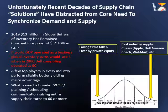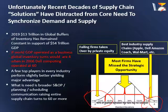So something's not right. And the way we explain it is that a few key players by industry have taken this capability and used it for huge competitive advantage, almost like arbitraging bullies of the supply chain. And then there's always some firms that get taken over by private equity that aren't calling it supply chain. They just crush the working capital out of the business and drive cash flow. But the sad part is the 90% of the business in the middle, I think, have largely missed this opportunity to use a sales and operations planning thinking to synchronize demand and supply, to shape their business around the engineered supply chain. They've largely missed out on the opportunities to use this for huge competitive advantage.